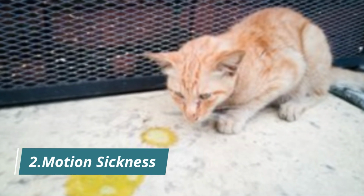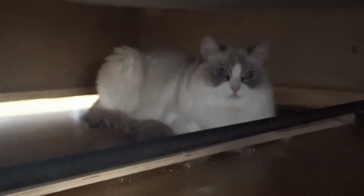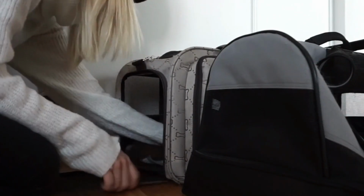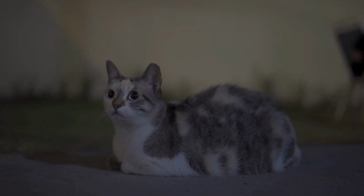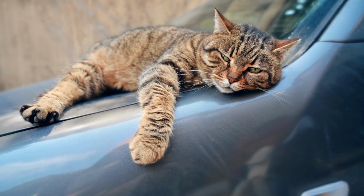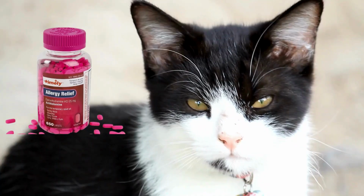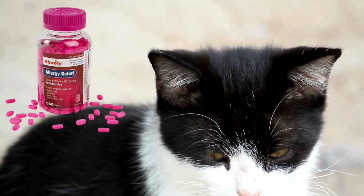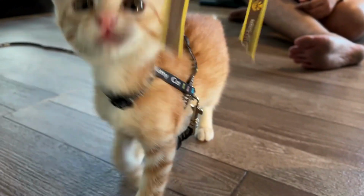2. Motion sickness. Planning a long road trip with your fur baby? Some cats get motion sickness just like people, and Benadryl can help ease that queasiness. It's like giving them a little anti-nausea pillow for the journey. 3. Sedation. Some cats need a bit of calming down, whether it's due to anxiety from traveling or, let's face it, a trip to the dreaded vet. Benadryl can make them a little drowsy, which, in certain cases, might not be a bad thing. Who hasn't wanted their wild child kitty to chill out for just a hot minute?